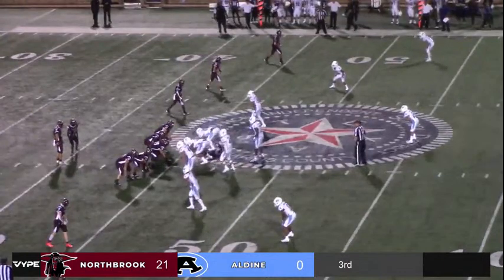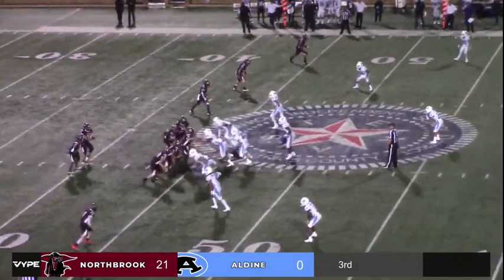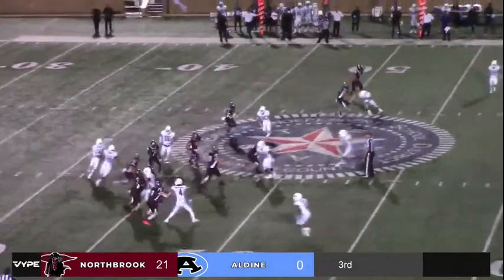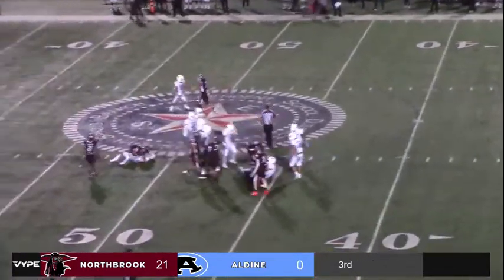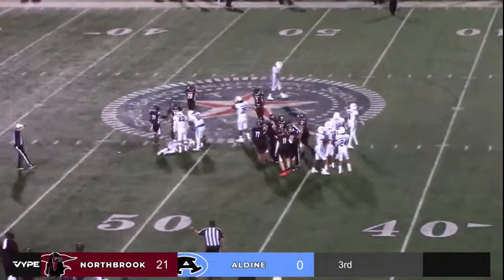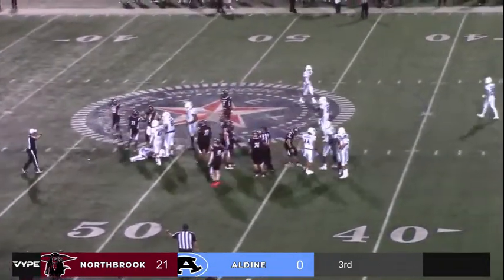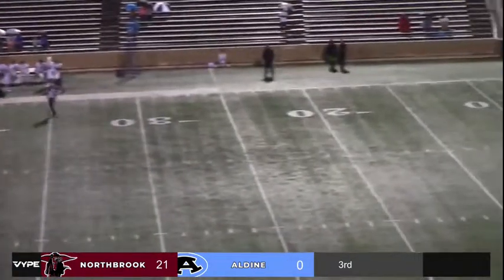Northbrook back to the trips look. Green back in the backfield. Here's a quarterback power with a counter. And Chevalier lowering the boom and picking up the first down. Quarterback keeper by Aiden Chevalier. Josue Gonzalez with the tackle. Gives the Raiders the first down.